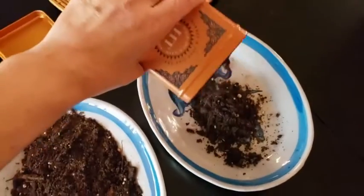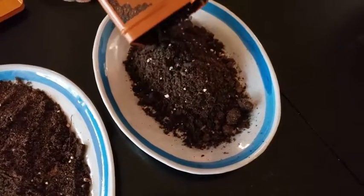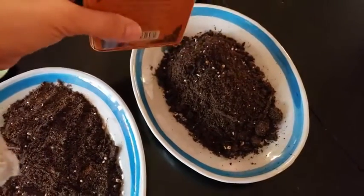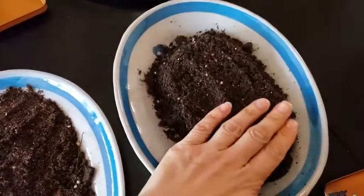Once I had all the leaves sorted out, I then put some dirt into a couple of shallow dishes and then lined the leaves up with the stem part that was broken off facing towards the dirt and laid them out on the plates.